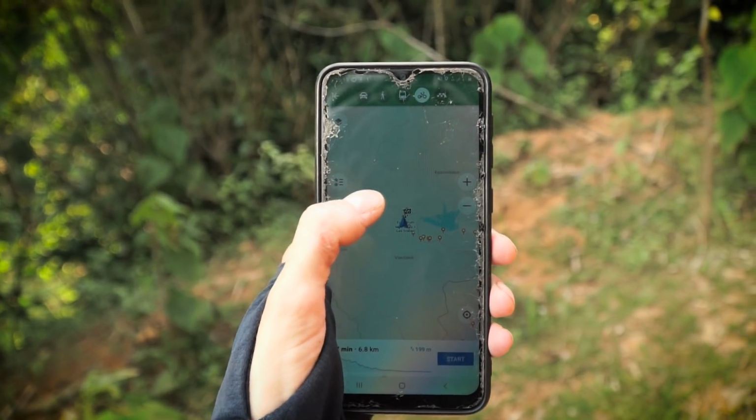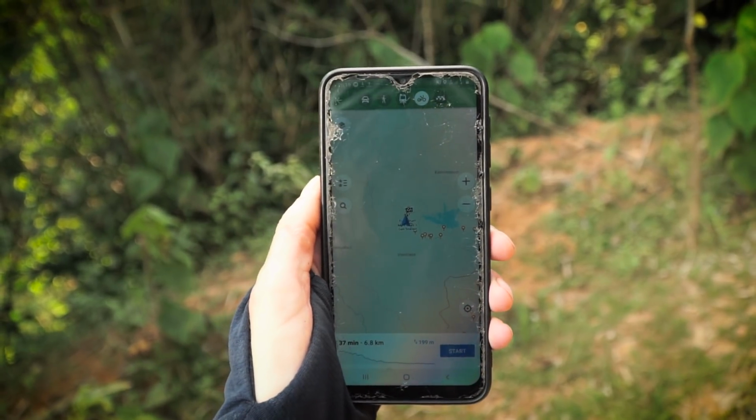It says that the top of the saddle should be here any minute now. So I'm not sure, but it looks like a sort of top, so we will see.